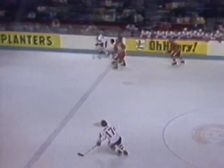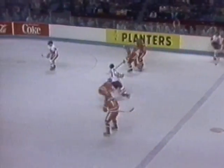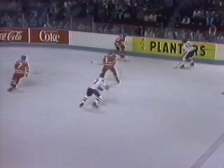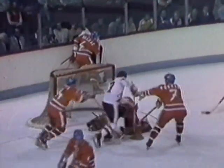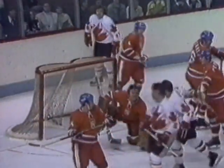Lapointe is watched by Novi, clears it down the ice, and Mikos for Czechoslovakia clears it, but Clark has it. Clark a long pass for Barber, and he had trouble controlling it as Augusta has it for Czechoslovakia. Runs into Reg Leach. Helped by Pospisil, who takes Leach out. There's a shot in front, and Barber is stopped by Vladimir Zarilla.